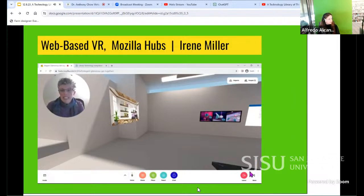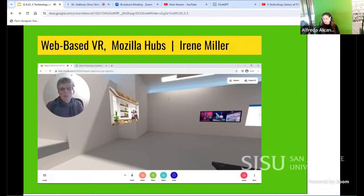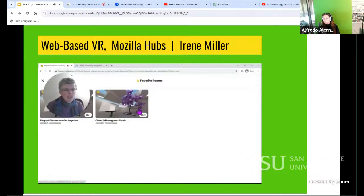But if you want to find it again, you need to either save it, bookmark it in your browser, save the link, or over here under more, you just need to make it a favorite room. So now that I have it as a favorite, I can always come back to it. Oh, and find it. Oh, I have 2 favorite rooms. Oh, how lovely.